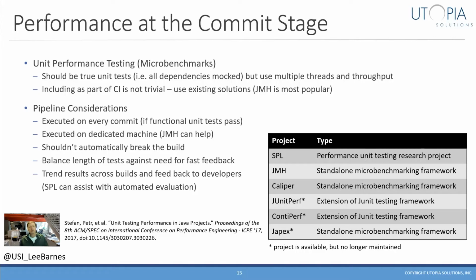Second, the absolute value of the results is much less important at this stage of the game than trending them from build to build. Reporting individual results back to developers isn't going to give them a whole lot of data, but if they can see build over build how performance is being impacted by their commits, that's much more valuable information. I wouldn't necessarily have your performance unit test break the build. Certainly not at first, when you're just trying to implement this practice and understand what's appropriate from a results perspective.